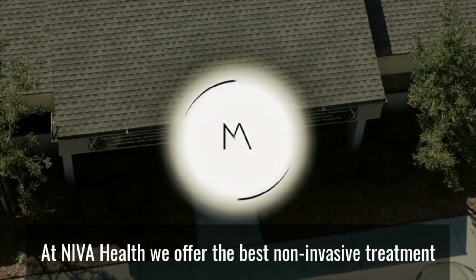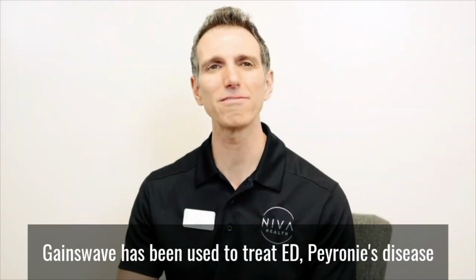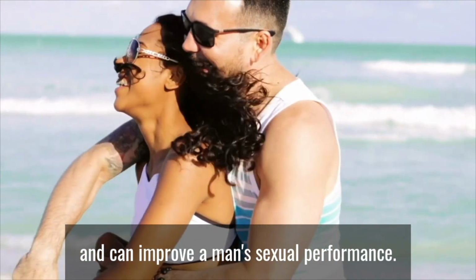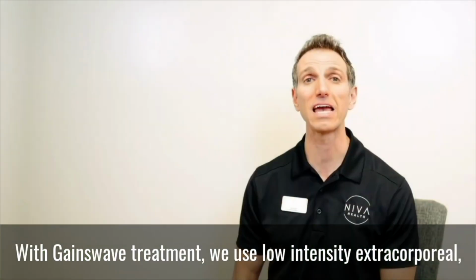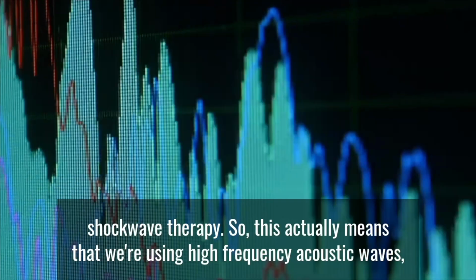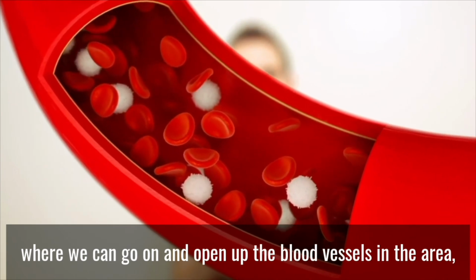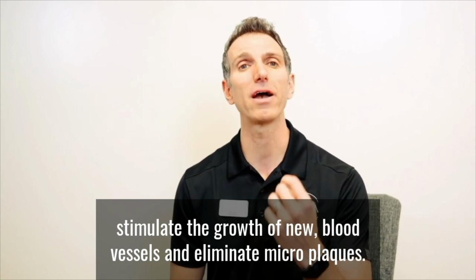At NIVA Health, we offer the best non-invasive treatment for men's issues with our GainsWave machine. GainsWave has been used to treat ED, Peyronie's disease, and can improve a man's sexual performance. This can be done by addressing the root cause of ED. With GainsWave treatment, we use low-intensity extracorporeal shockwave therapy. So this actually means that we're using high-frequency acoustic waves where we can open up the blood vessels in the area, stimulate the growth of new blood vessels, and eliminate microplaques.